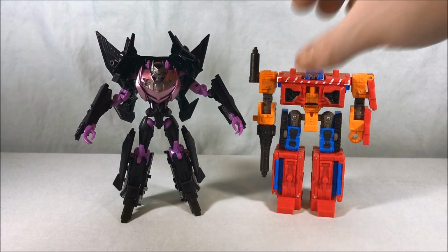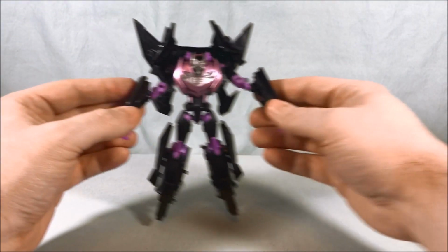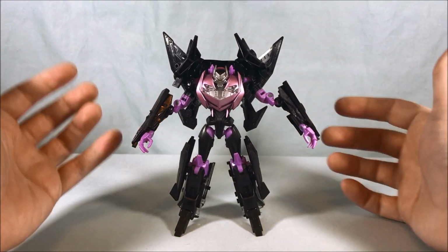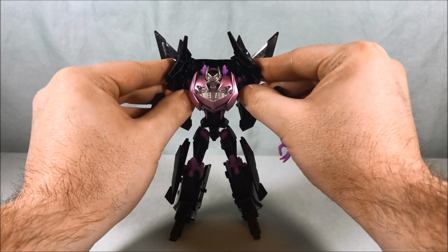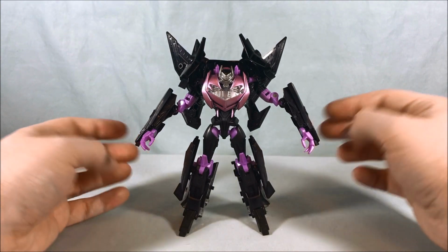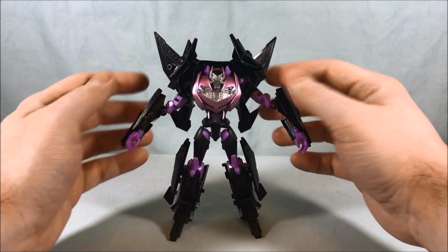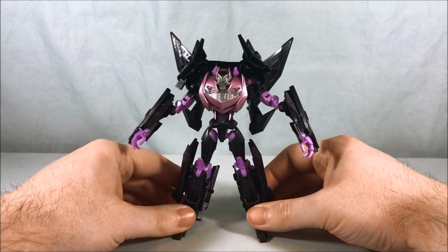I think with this one, they just never got to it, or they just didn't feel like people would buy two versions of the Vehicon. I didn't think they knew collectors would, but maybe they thought the kids wouldn't, or would be confused: oh, I already have that one. I don't know, it's just pure speculation on my part, but he looks good. I'm really happy to finally have him.